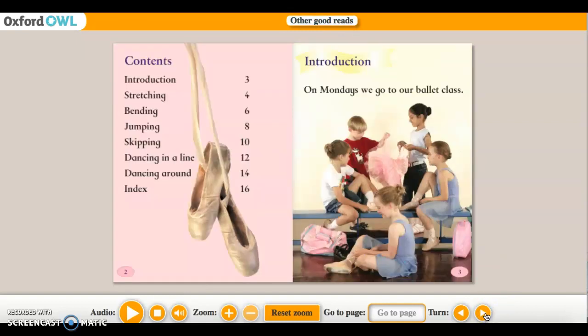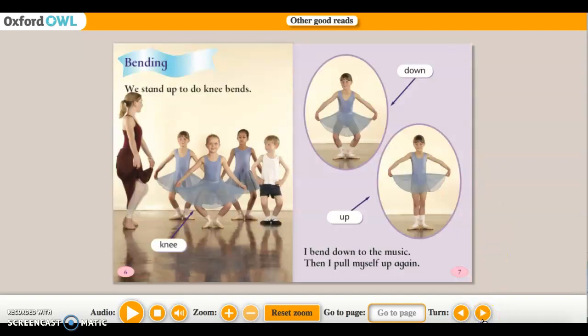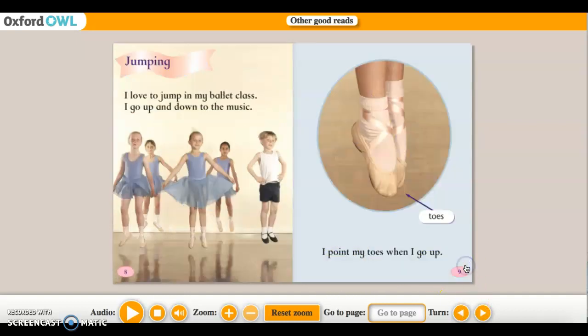So ballet. On Mondays we go to our ballet class. Stretching. First we sit on the floor. We stretch out our legs in front. Bending. We stand up to do knee bends. I bend down to the music, then I pull myself up again. Jumping. I love to jump in my ballet class. I go up and down to the music. I point my toes when I go up.